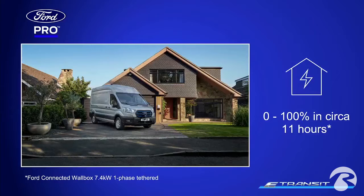And at home, if you're a residential user or you take it home in the evening, panic not, because with the Ford wall box it's also pretty convenient. You're looking at a full charge there in around 11 hours, something like 8 to 11 hours. And you can also use a standard 3-pin plug socket and the mobile charge cable, but obviously off that lower rated power supply your charge time will be longer.